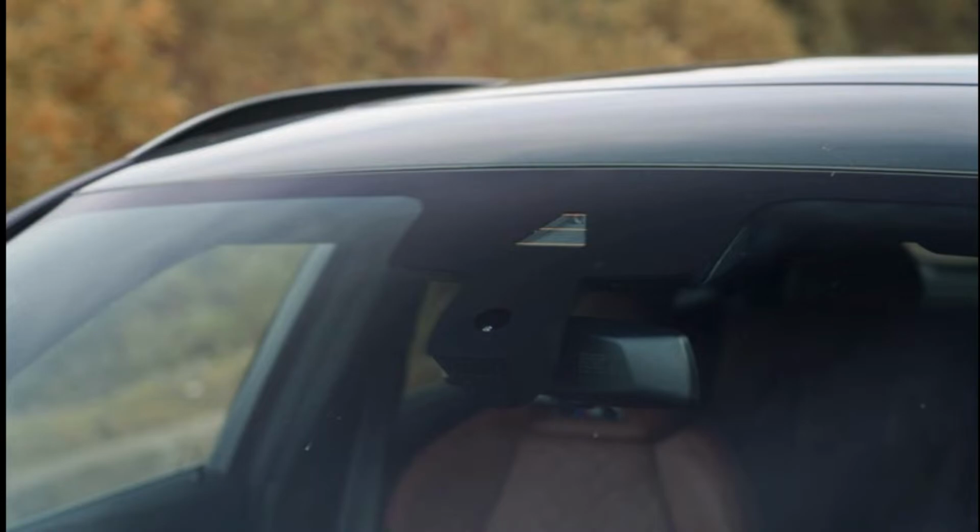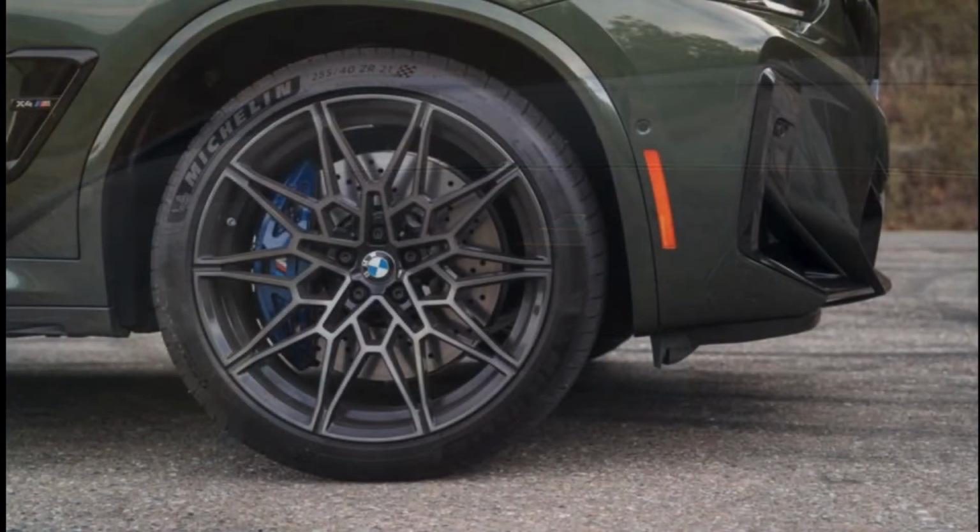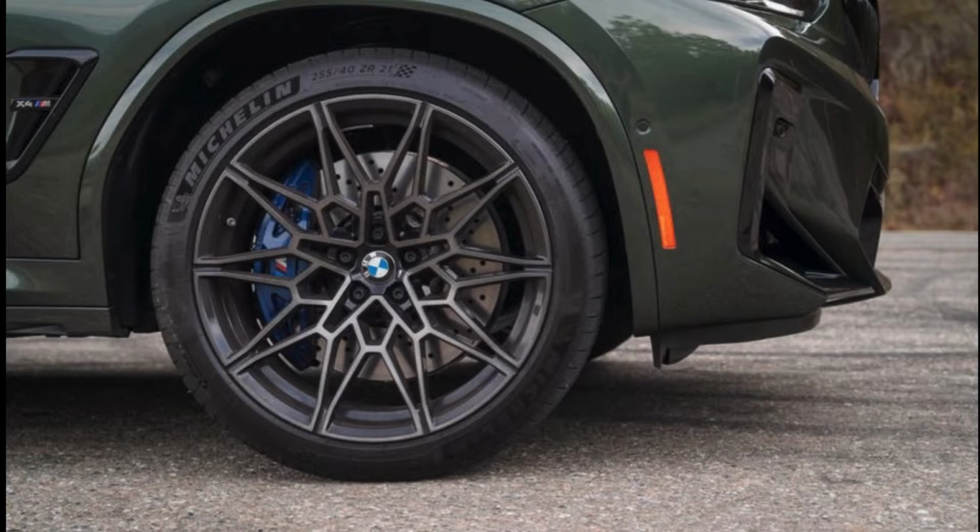The X4M also measures 1.5 inches longer from nose to tail thanks to a slightly longer rear overhang. Yet it comes up a whopping 10 cubic feet short, 18.5 cubes versus 28.7, compared with the X3M. That rear capacity grows to 50.5 cubic feet with the rear seats folded.